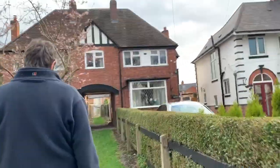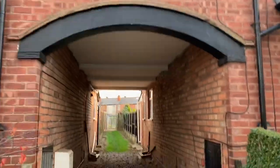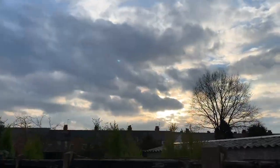It's just a little walk from their house. So this is the little road to get to the allotment. You literally go through someone's house, right? It's a secret allotment. This is the allotment.